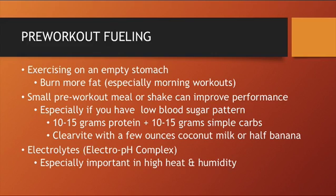The other thing that's quite often important would be to support your electrolyte system. Your electrolytes basically are your minerals like sodium, potassium, chloride, that kind of stuff. And I personally use a product called Electro pH Complex. This is especially important in high heat and humidity scenarios.